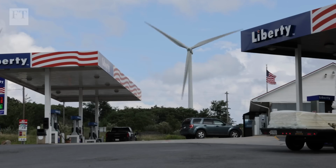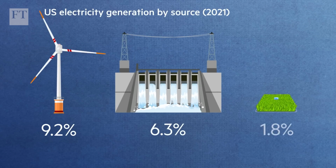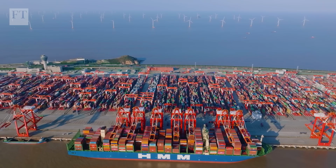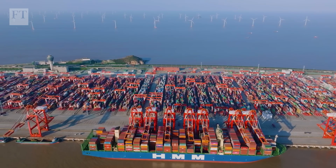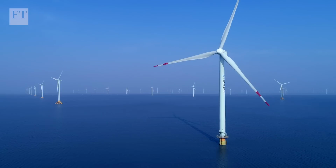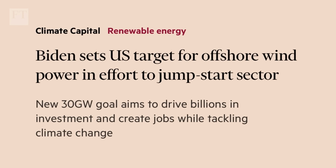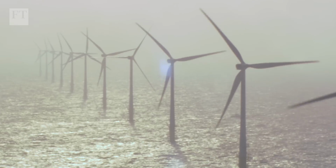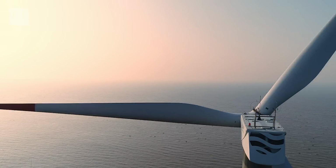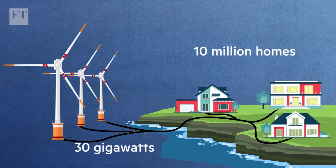Wind is the top renewable energy source in the US, accounting for 9.23% of America's electrical energy in 2021. But the development of offshore wind here, defined as wind farms located in open water, usually the ocean, lags far behind Europe and China. The White House wants to change that. Last year, the Biden administration set a target of deploying 30 gigawatts of generation capacity from turbines operating in coastal waters by 2030. It's a tall order. 30 gigawatts is enough to power about 10 million homes.